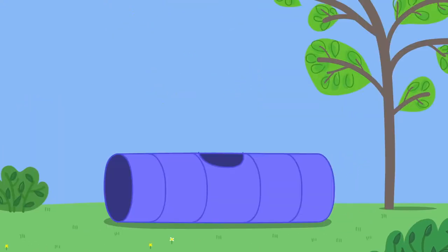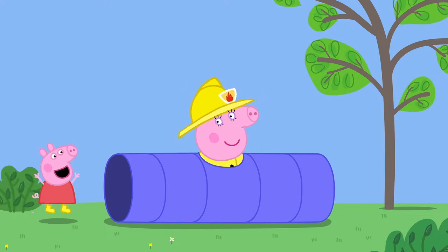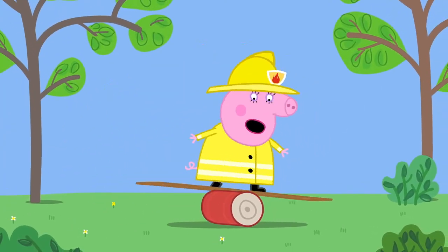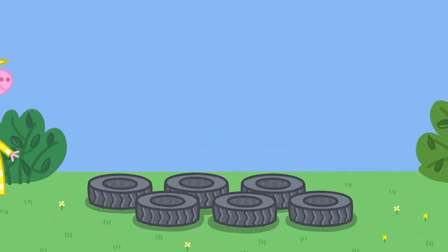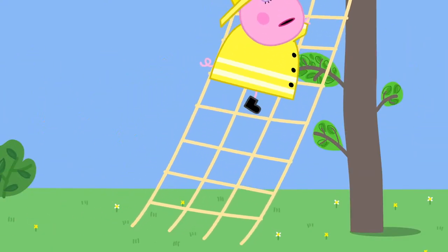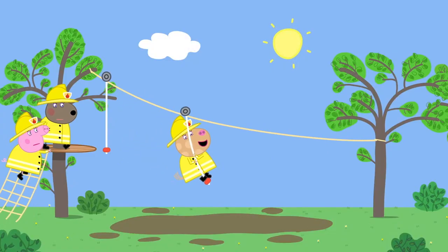Whee! Next is the confusing crawling tube. Ooh, where am I? Oh, here I am. Go, Mummy, go! Across the seesaw of general upsets. Through the tricky tippy toe tires. 1, 2, 1, 2, 1, 2. Up the sloping rope walk. And down the yippee zip wire. Yippee!